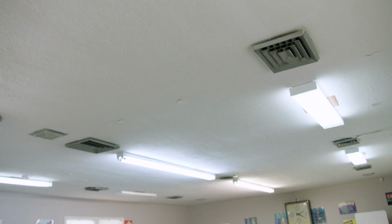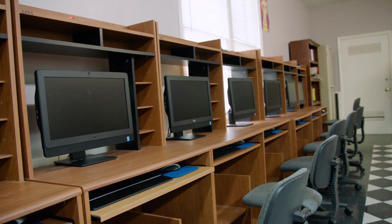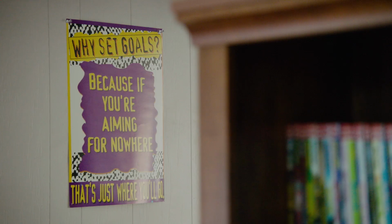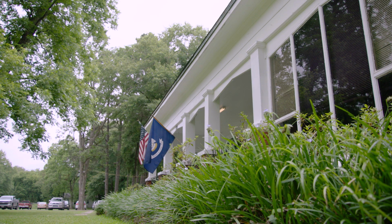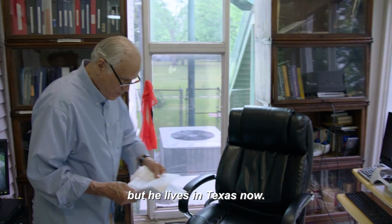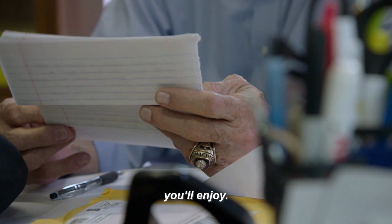This is the education building here. We have 30 computers, and we have study hall and teachers from June till August. I've always said if we had one kid that made it, it would all be worth it. Johnny, we tried to get Robert here, but he lives in Texas now. But he wrote you this letter that I think you'll enjoy.